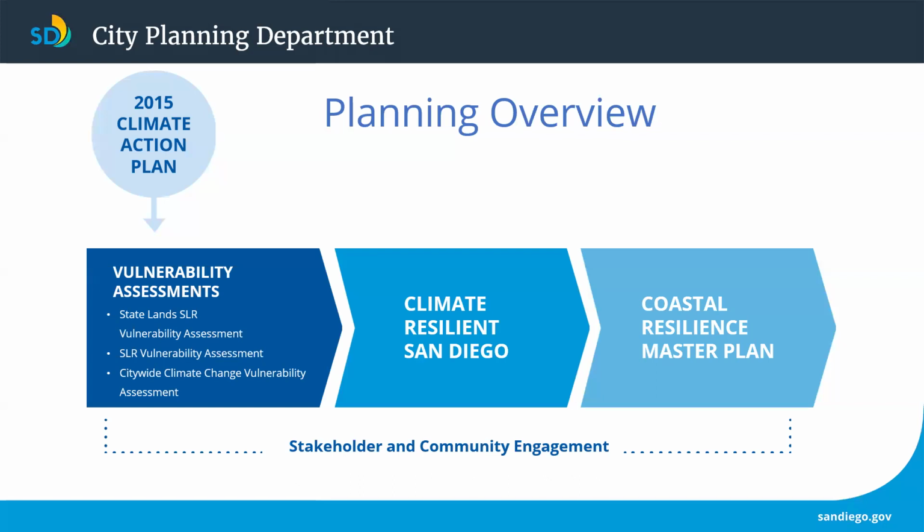This graphic shows the planning process of how we arrived at the development of the Coastal Resilience Master Plan. The 2015 Climate Action Plan recognized that while the city was reducing its greenhouse gas emissions, the city would still see impacts from climate change. It called for the development of a standalone climate adaptation plan.